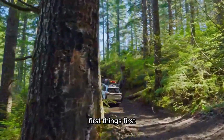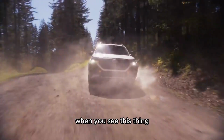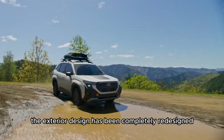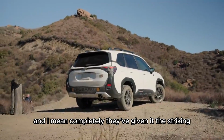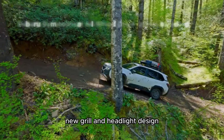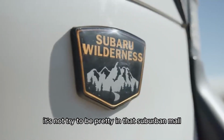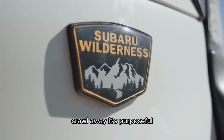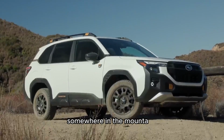First things first, let's talk about what immediately catches your eye when you see this thing. The exterior design has been completely redesigned, and I mean completely. They've given it this striking new grille and headlight design that just screams rugged adventure. It's not trying to be pretty in that suburban mall crawler way. It's purposeful, it's bold, and it looks like it belongs on a trail somewhere in the mountains.